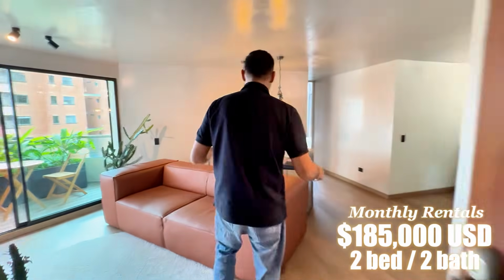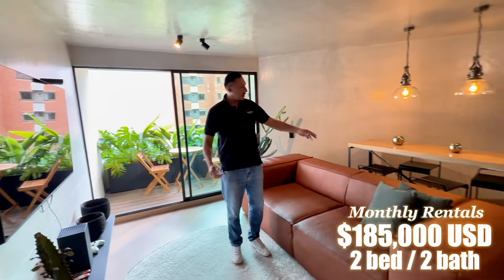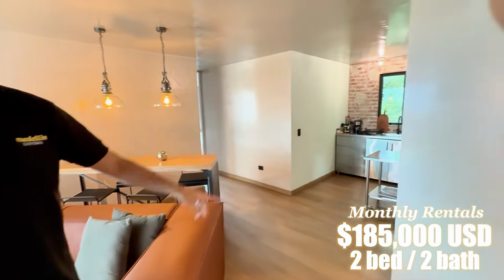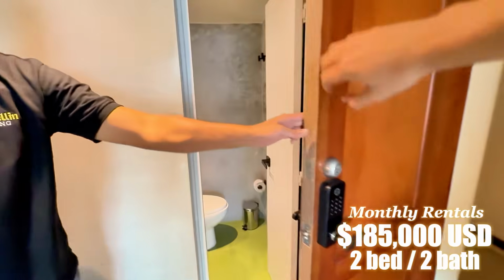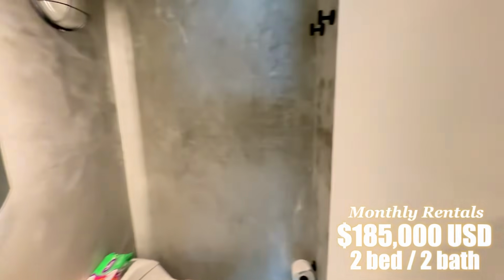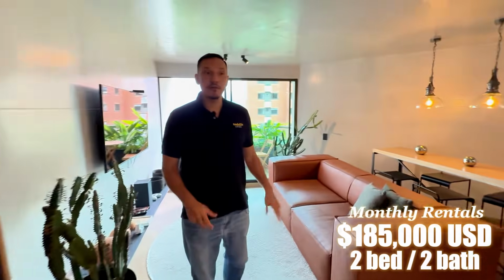Okay, as we walk into this one, the first thing we notice is the open concept. You've got the living area here, you've got a little dining area here, and you've got the kitchen over there. The first thing we'll check out is the first full bath. This is a 2-bedroom, 2-bath apartment. It's about 80 square meters, and it has been remodeled, obviously. This is a 16-year-old building.